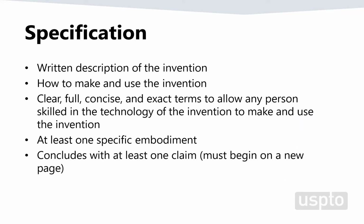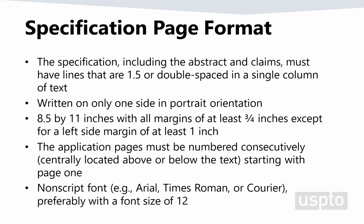Specification is the written description of the invention. Again, it talks about how to make and use the invention. It must have clear, full, concise, and exact terms to allow any person skilled within the art, within the technology, to make and use the invention, at least one specific embodiment. You can have different embodiments, and it concludes with at least one claim. The claim must begin on a new page.